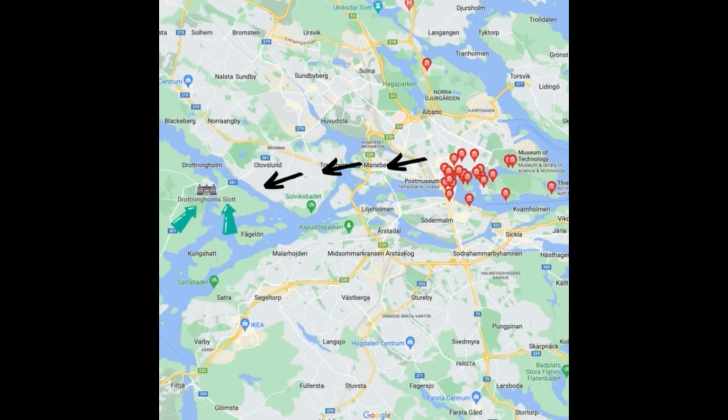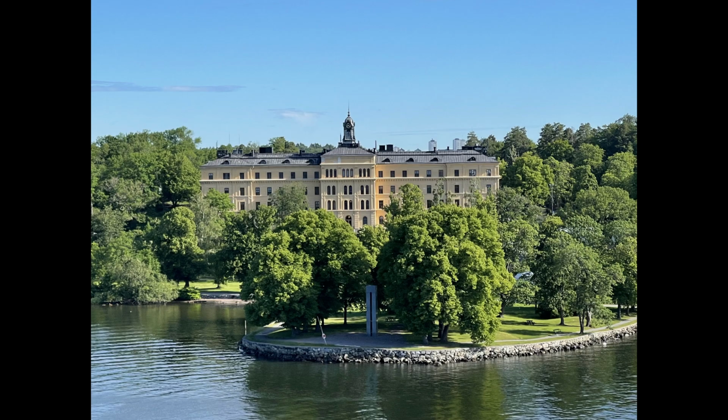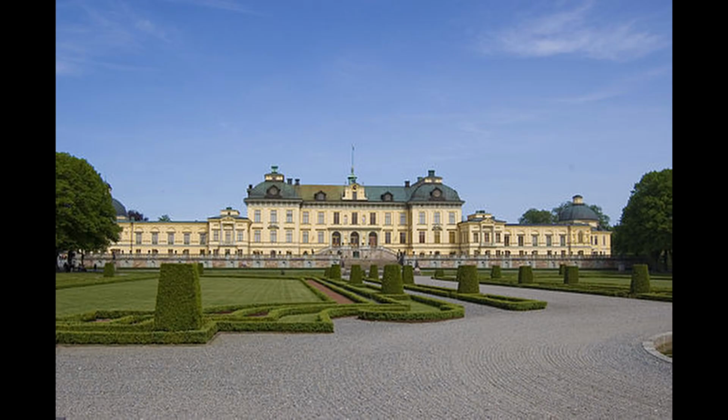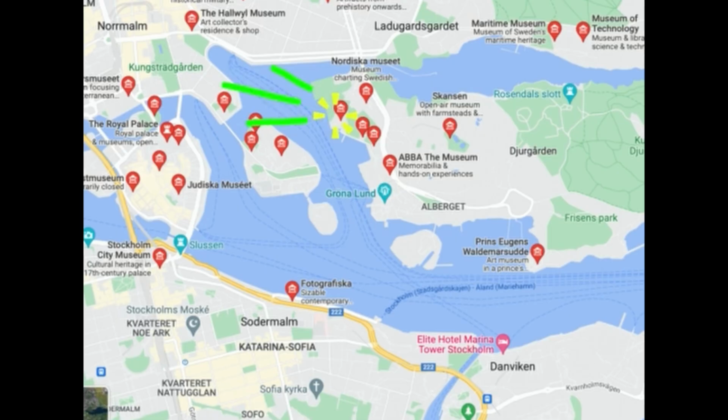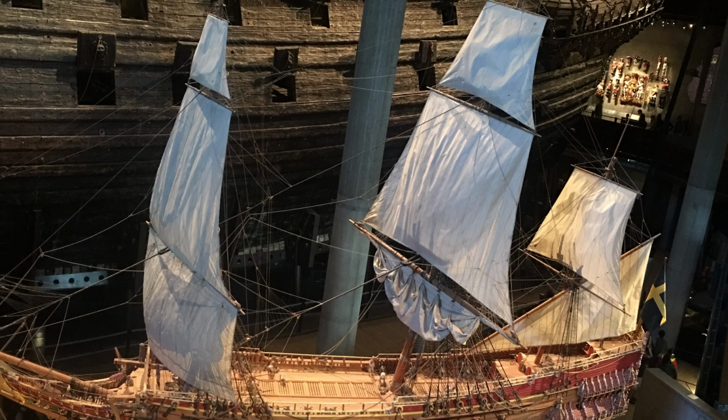Drottningholm Palace is a 45-minute drive away from the downtown area. Royals are still living there, but they've opened half of it up to tourists so that it does act as a museum. The museum I would tell you don't miss is the Vasa Museum.